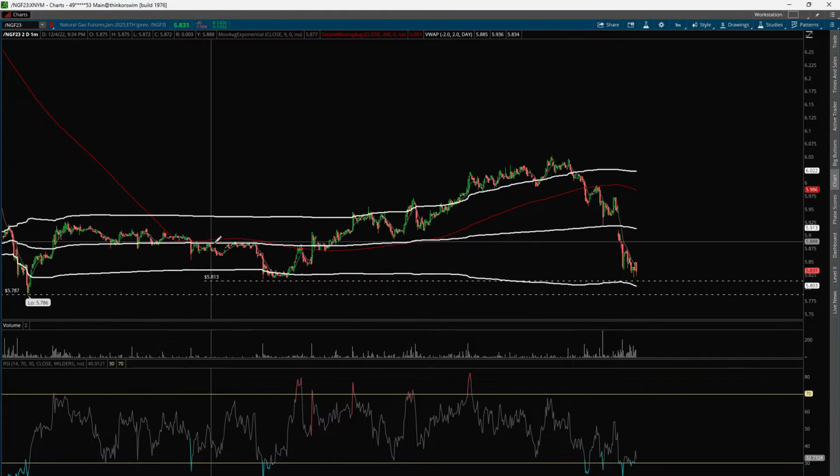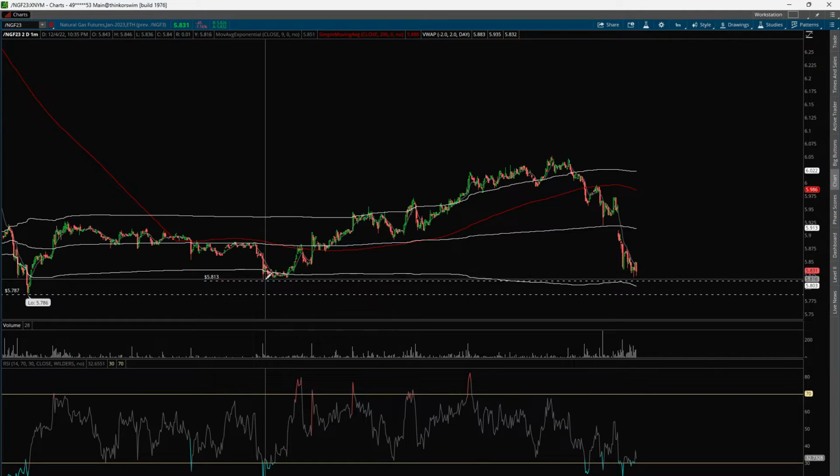Then it did roll back over and get pretty close. So I'm watching this as a zone, because buyers turned price around at this level, which was pretty close to our major level. And then they actually did it again. Price came all the way back down in this later morning session and is bouncing again at that level. And there are really two things that could happen here today.